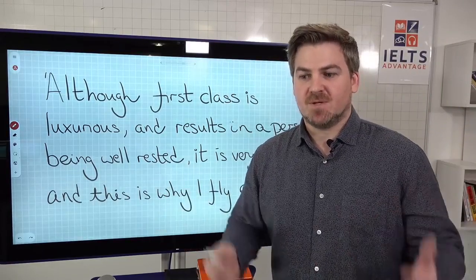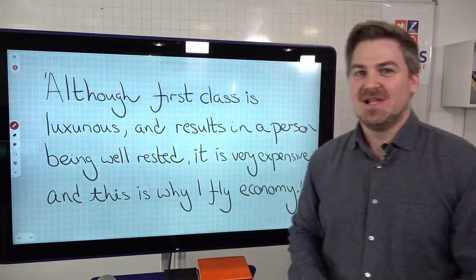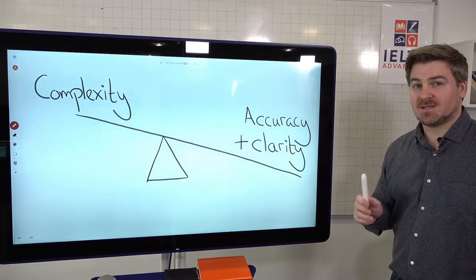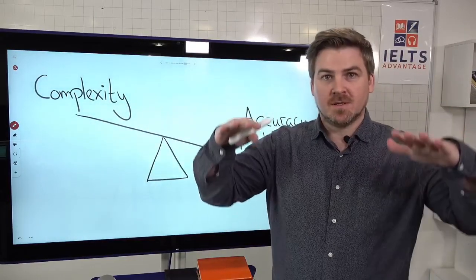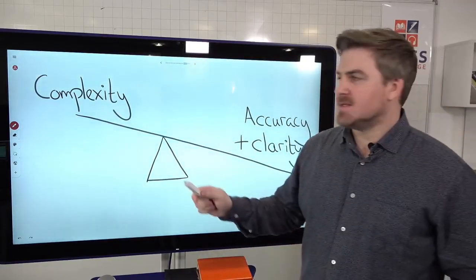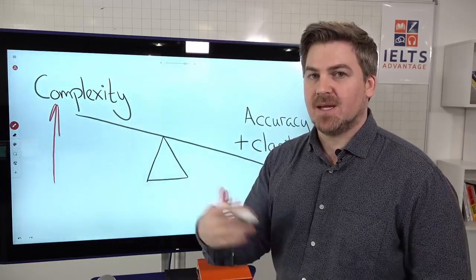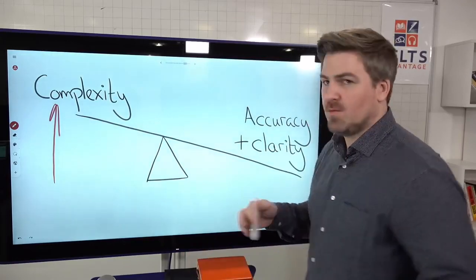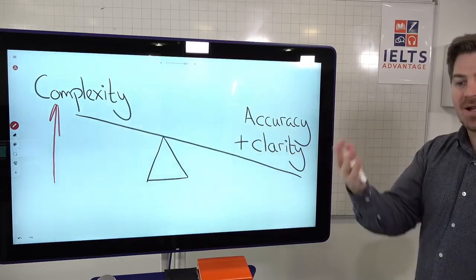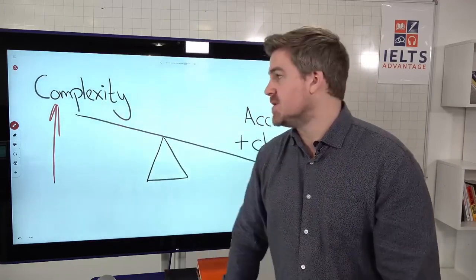Most teachers are saying, you know, just throw in as much information and as many complex things as possible, and that leads to a lot of mistakes. Because remember, we talked in lesson 1 about the relationship between range and accuracy. When we're talking about complex sentences, as you increase complexity and make your sentences more and more complex, you're sacrificing accuracy and clarity. By clarity, I mean, can the examiner understand what you are saying or what you've put down on paper?